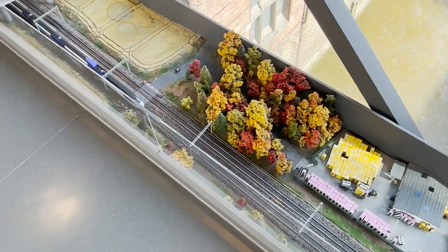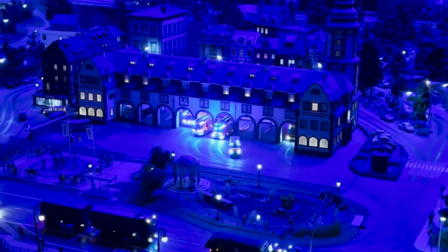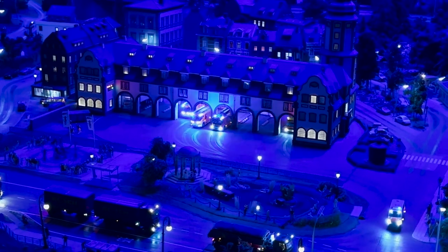After watching the aeroplanes for a while, it was lunchtime, so we went to one of the on-site restaurants and had a burger. After lunch, we started at the German section and this famous scene with the fire engines.